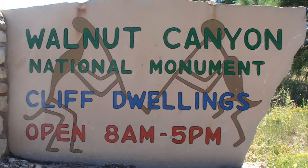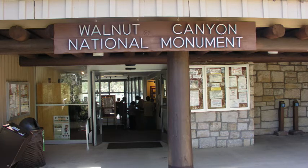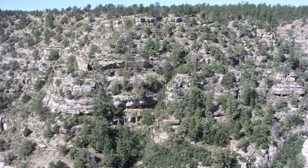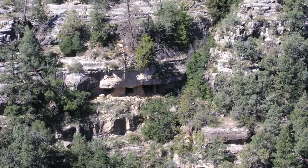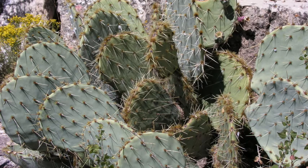Walnut Canyon National Monument is a place of cliff dwellings, and it is close to Flagstaff, Arizona. And if you want to walk down to the island to see the dwellings, I found it very scary because there are no guardrails when you get down to the island.